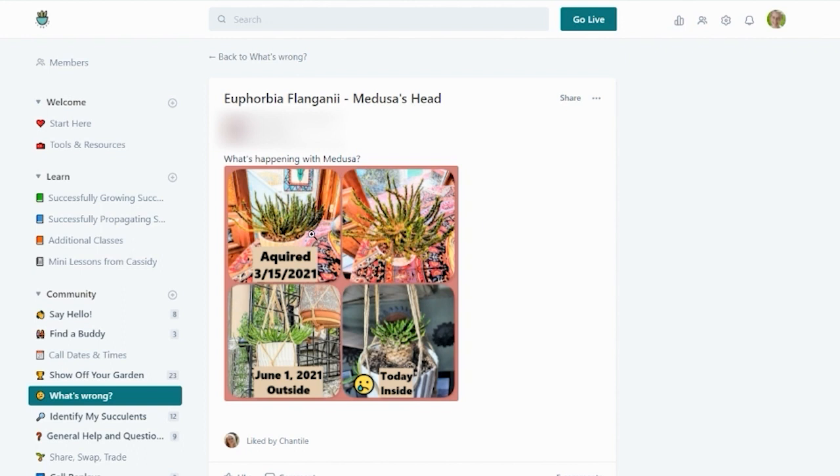So he got it on this date, and then he moved it outside, and then he moved it inside in September. And the leaves are getting shorter. There's not as many of them, but they are still green. So there are some good things happening there too. But having this series of photos and knowing what happened with it is a really big help.